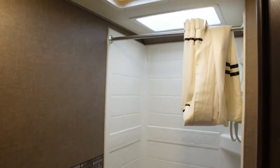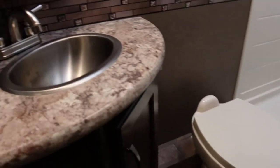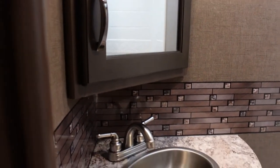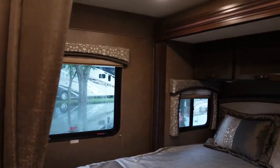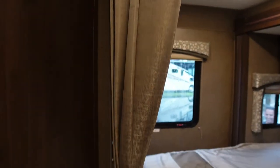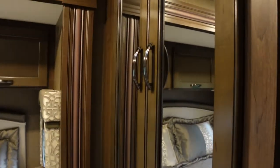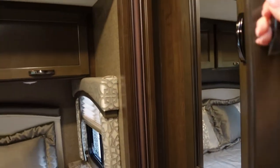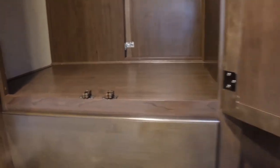It's actually bigger than I thought it would be. Here's the bathroom. It's so cute. And the bedroom. It's a queen size bed with its own little curtain for privacy, which is so adorable. Here has some little storage. Good size storage. Really very good size. And then it has another drawer down here.